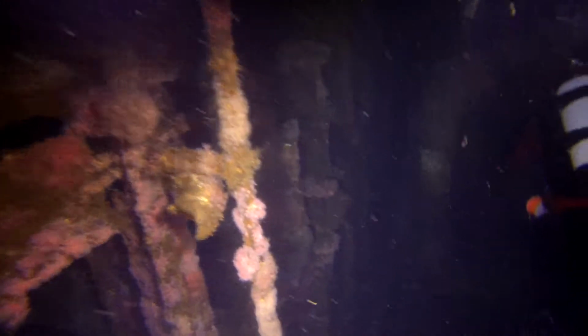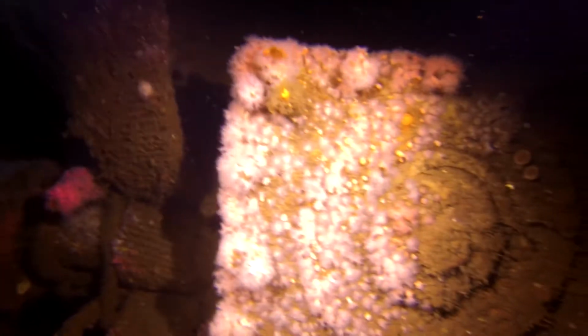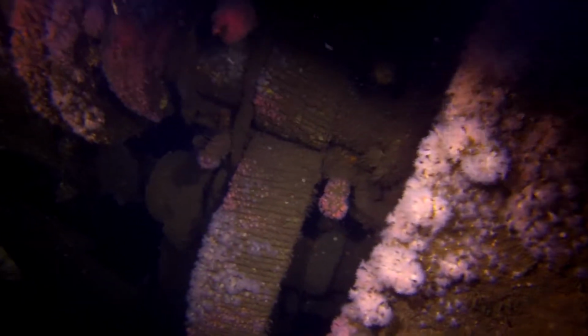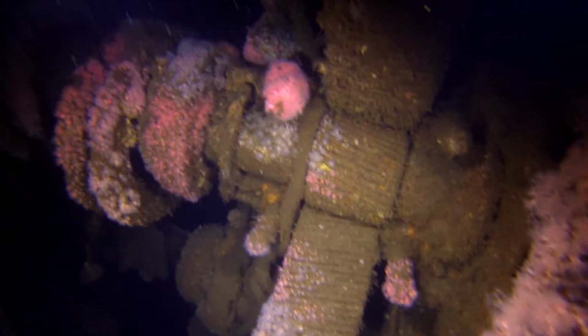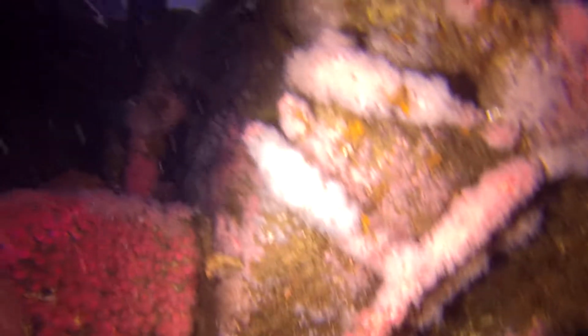And finally, we enter the engine room. Some of the reduction gears and other machinery can be seen to our right as we penetrate through the room. Fortunately, we have excellent visibility in the wreck today, and you can see how marine growth covers most every surface.